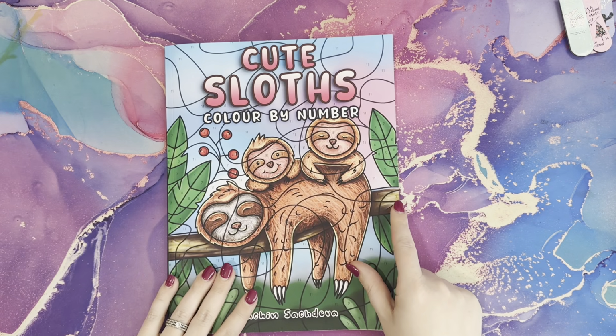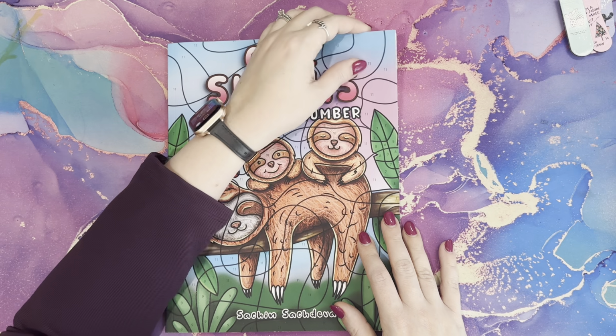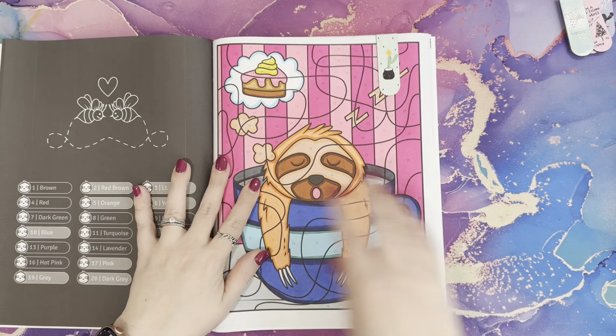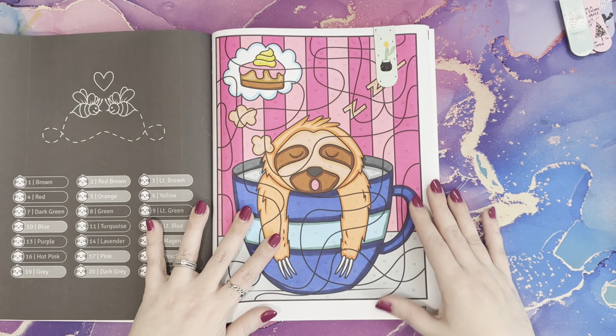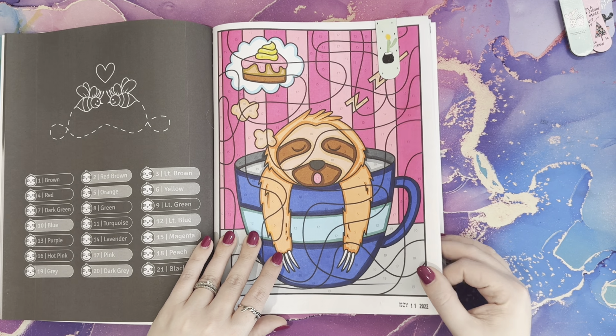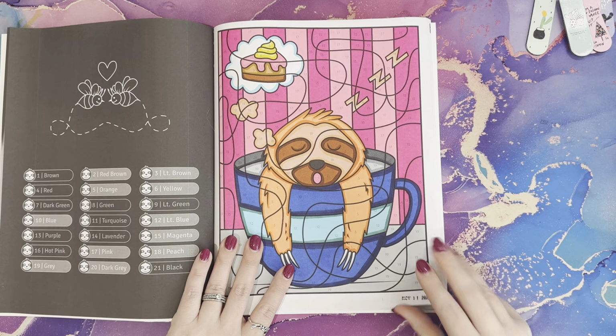Next, this was a new release by Sach and Sach Diva at the end of the year. This is Cute Sloths Color by Number. I think this was one of the last ones I colored before it got into the holiday season. Yeah, I did this one back in November. I did this cute one of him in the coffee cup and sleeping. And yeah, this was really cute.